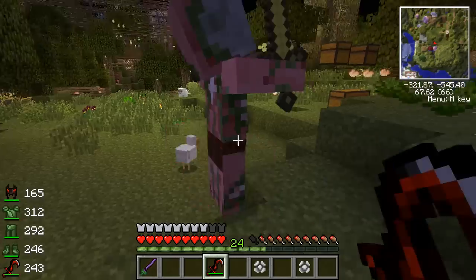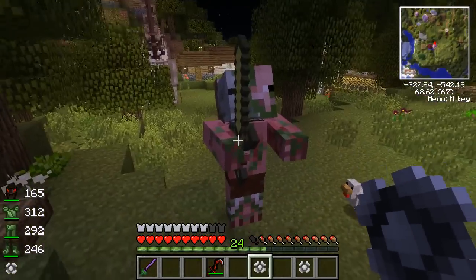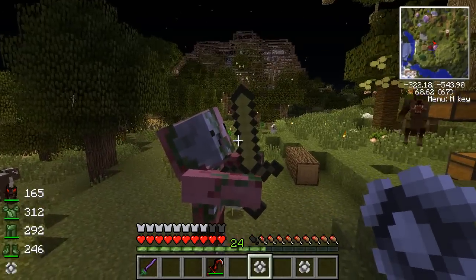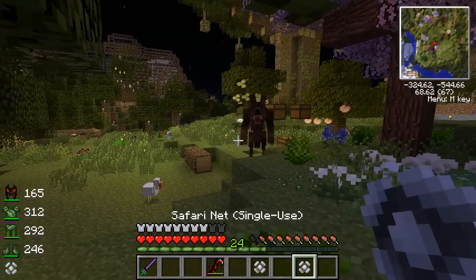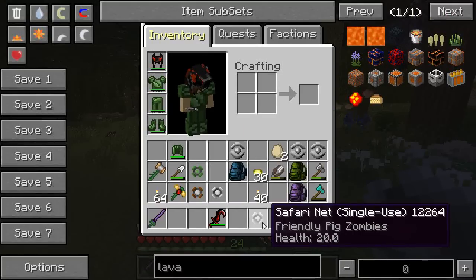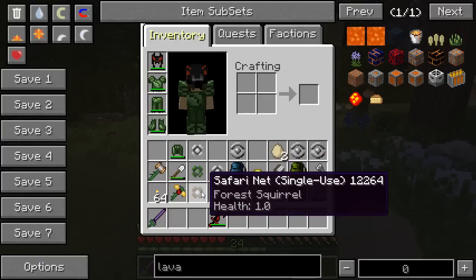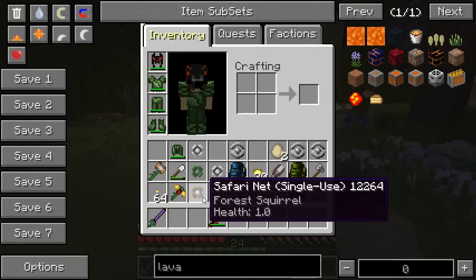All right, you guys ready? Oh, not even a blast of thunder that time. Well, hello, you are not pigman fern because you have a sword. Oh, fudge knuckles. No. Ha! So now we have a werewolf. We have a friendly pig zombie. Oh my goodness. And we've got a slime, a large slime, and a squirrel!